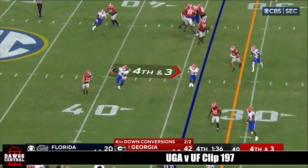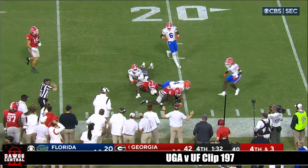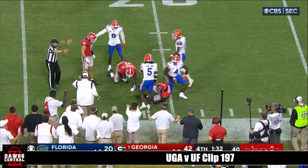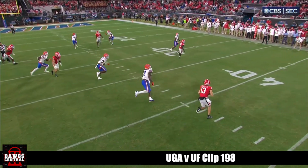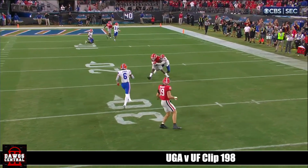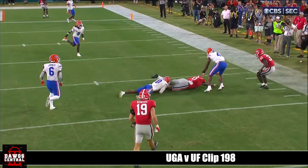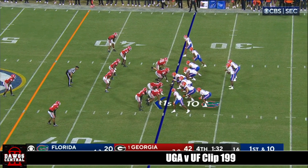Fourth down and 3 here. Stetson Bennett completes it to big Darnell Washington, who dropped the ball, and they're going to call it incomplete. Yep, they are. Perfect play call, got who you want. Stetson delivers it, catches it. Just didn't have it long enough. First down from the 34.